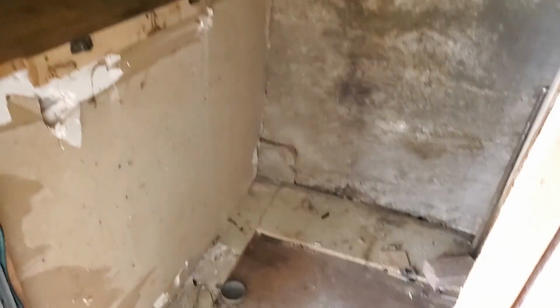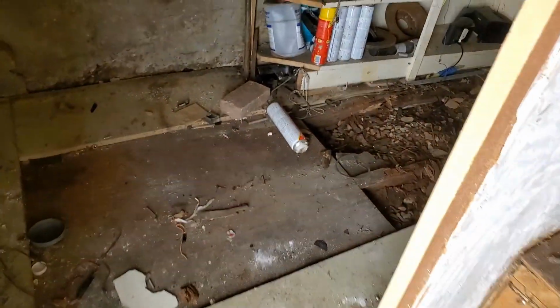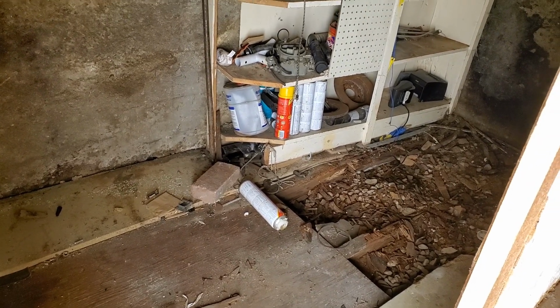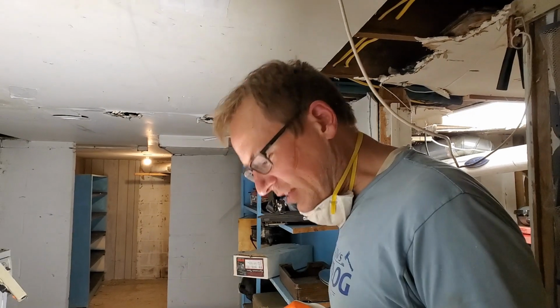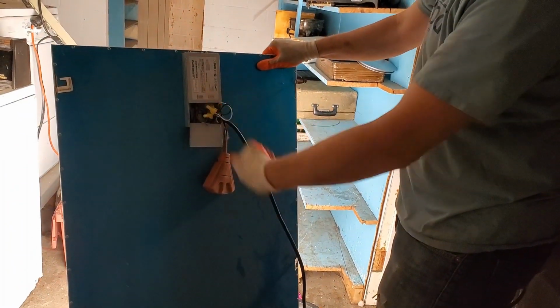You'll notice that floor is rotted out. They just laid 2x4s straight across dirt, and when that started going bad, they just put MDF over top of it, and it's like a compost pile in there. So we're gonna need to pour concrete on that. By the way, this light we just kind of found laying around, and it's wired in real safely.